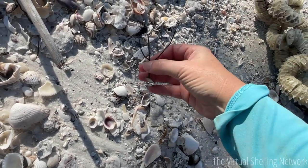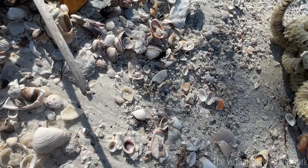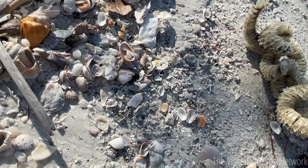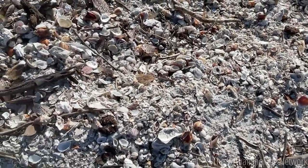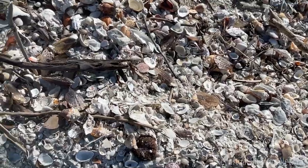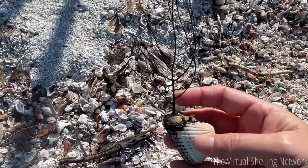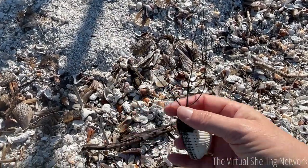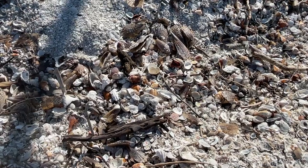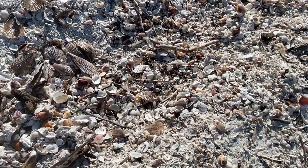Here's a little sea tree. I love these little sea trees. Those are another little fun beach treasure that I love to find. And up here, we find more little fun sea trees. Sometimes they'll be attached to another shell, which is fun for like display. Sometimes we call them sea whips, but I call them sea trees because they're a little bit more stiff.